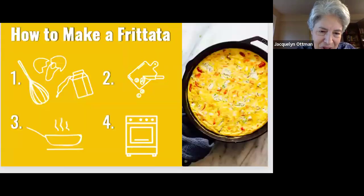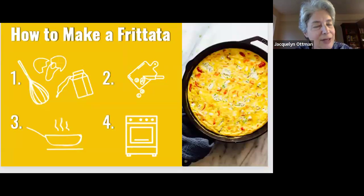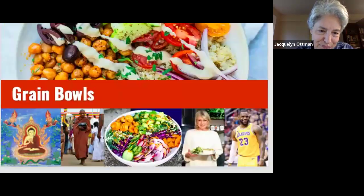To make a frittata yourself, simply whisk together some eggs with cream and seasonings, drop in whatever ingredients and leftovers you have on hand, and bake it right in the skillet until the eggs have cooked through.